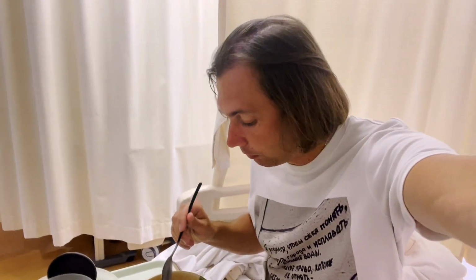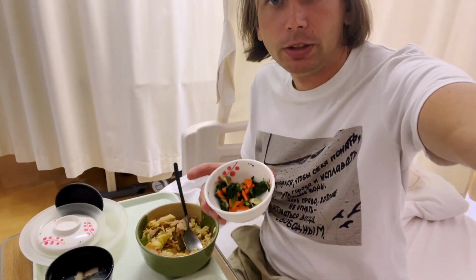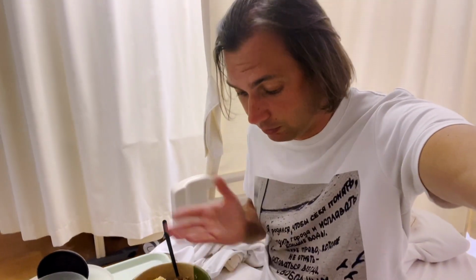Anyway, it's good. There's a lot of meat in here. The salad, honestly, it's not good at all. It has no flavor. I'm tasting it, no vegetables. But the dairy dessert is really good. It's fruit with some kind of yogurt. But the most delicious thing is the mushroom soup. It's like it's made at home.